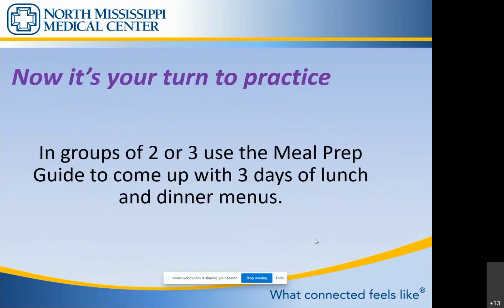So if you'd like, you can look in your packet, and the gentleman's name in our packet is Jerry, not Stan, but he's got his ideas and his meals and snacks. There's a blank form that you can practice with if you'd like to do that, or if that's something you want to do on your own time. And there's also his shopping list that he used to make those meals. And then there's a blank shopping list that you may use as well. All of these shopping tips and things we have talked about are in this packet, just to remind you before you decide to start meal prepping and cooking healthier.